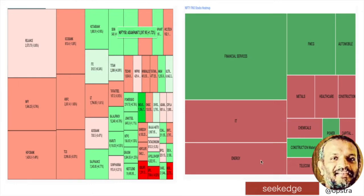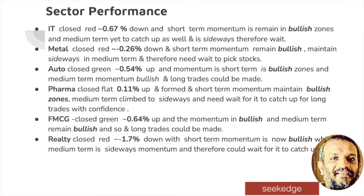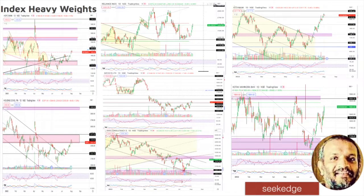Banking did not do well. IT did not do well. And FMCG and automobile, power stocks, and all of these combinations. So across the sectors, an up move did not happen today, but still the market managed to close green. Index heavyweights, if you see, we'll quickly go through the charts.